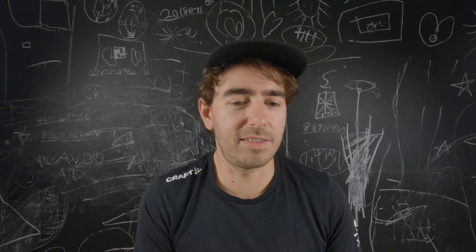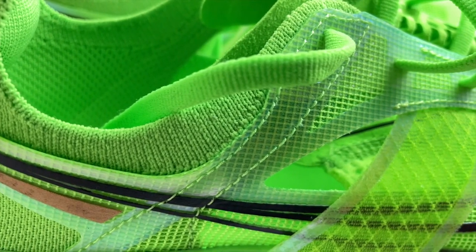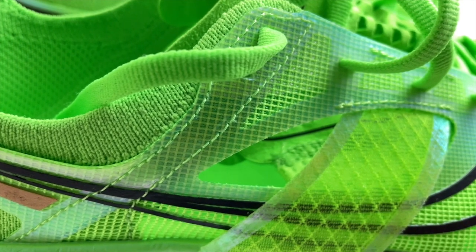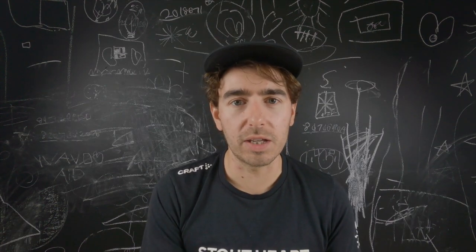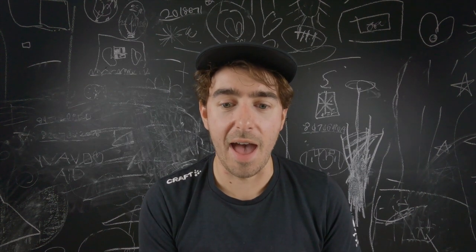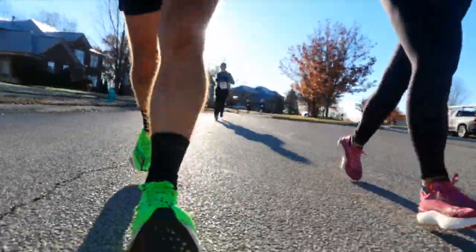The upper is weird, and it's very new in terms of the way that it's got all these cutouts and these holes, but it is still a very comfortable upper. There weren't any hot spots. This thing went the distance. I felt fast. It's a cool looking shoe, and I was able to run a half marathon in it a few weeks ago too that I had a lot of fun in with my friend Allie.